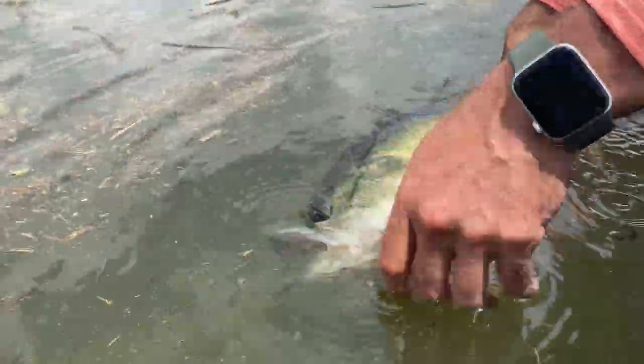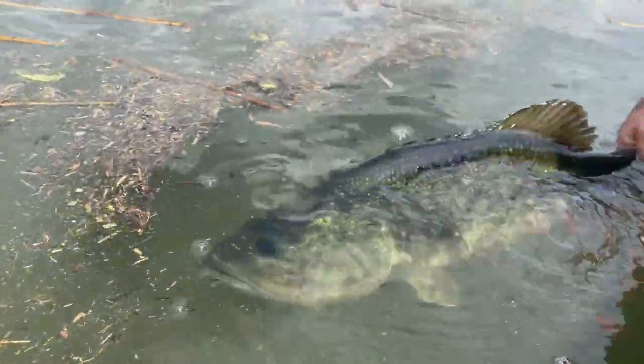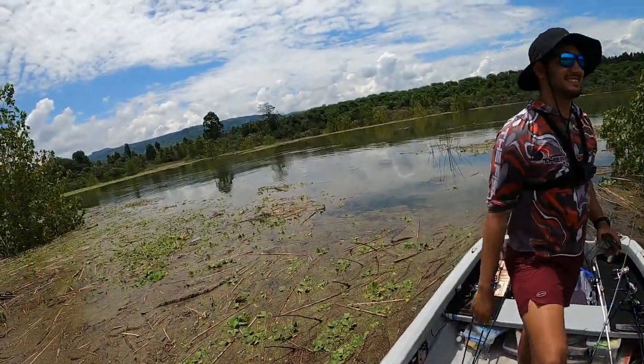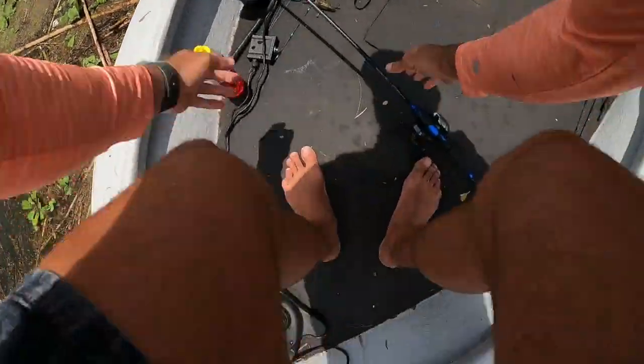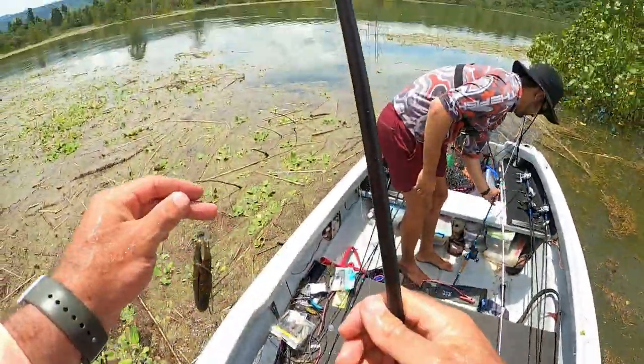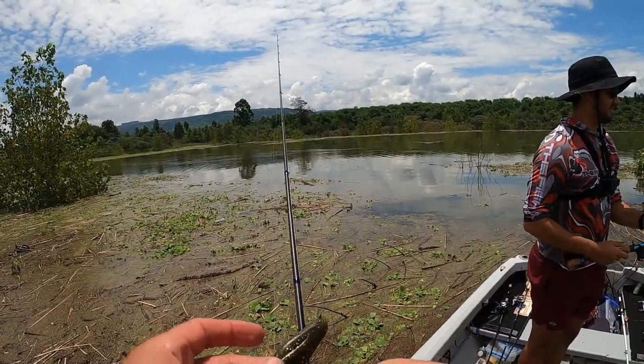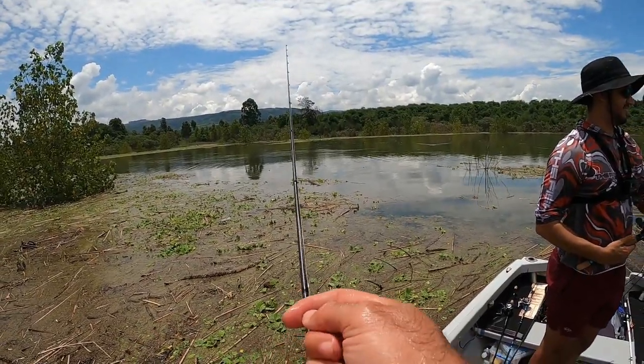Look at that. Beautiful fish. Let's get some water through the gills. Off she goes. Yeah, man. Coming back in big waves. How do you do it? No rules in fishing. 12 pound sunline fluorocarbon.